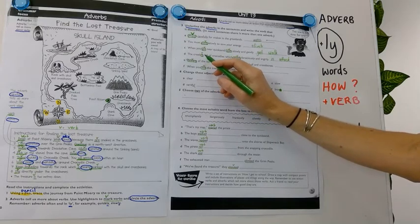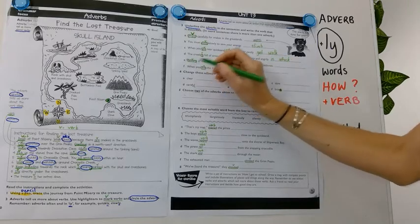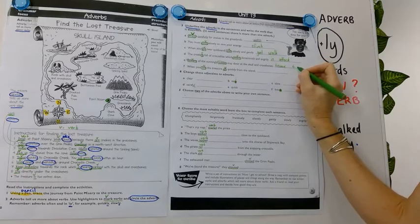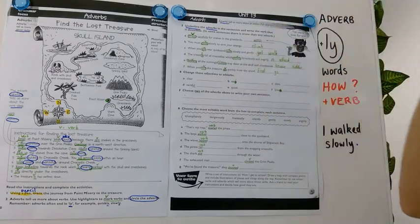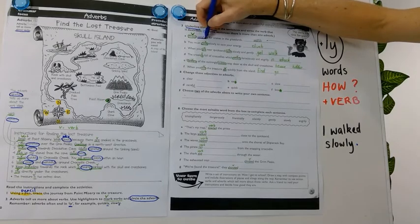Is happy. I am okay. Am is a verb as well. Beware, something you do. And you hide something, hidden. You're going to find, and you're going to go. So all of those verbs are important, and they will help us find the adverbs. So now you're going to come through and underline the adverbs.